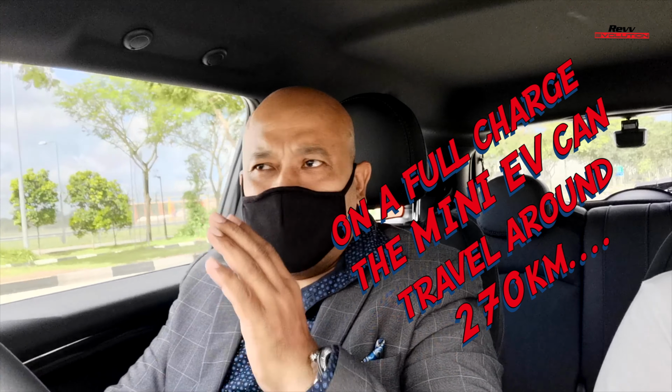Some information about the car itself, which I learned just a few minutes ago, is that on a full charge, the Mini Electric can go about 270 kilometers. But it all depends on your riding style and environment variables like the weather. For example, if it's raining, you'll have your wipers on, and it's also how hard you push the car. So 270 is a ballpark figure that Mini has given us, but once again, it's a variable.